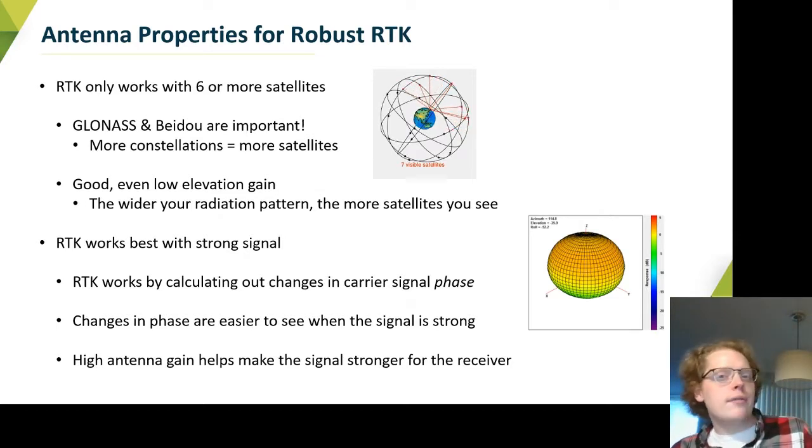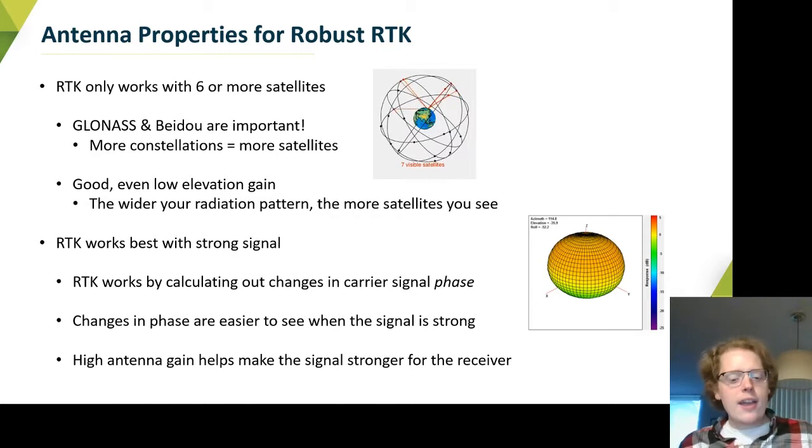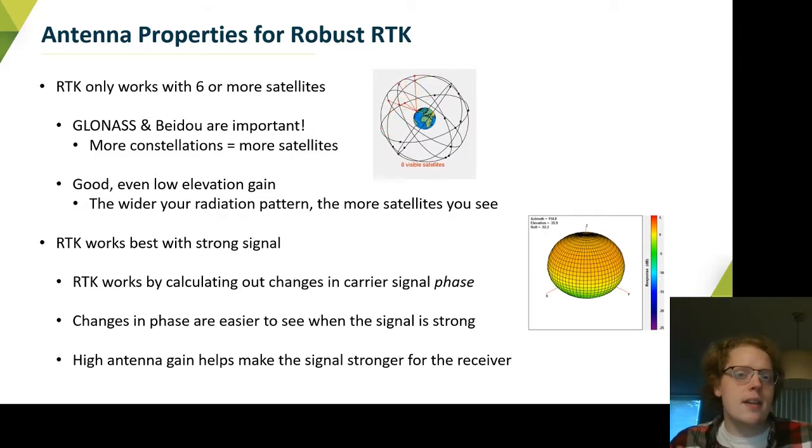You also need to have a fairly strong passive gain, because the way the RTK calculation works is that it looks at the phase of the carrier signal, and in order to know that phase well, in order to resolve it, you need to have a strong signal, because the stronger the signal is, the lower the relative phase noise is.